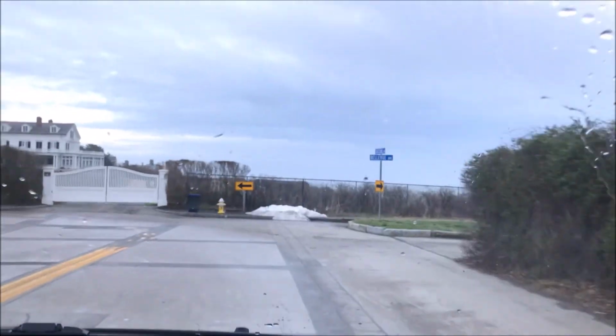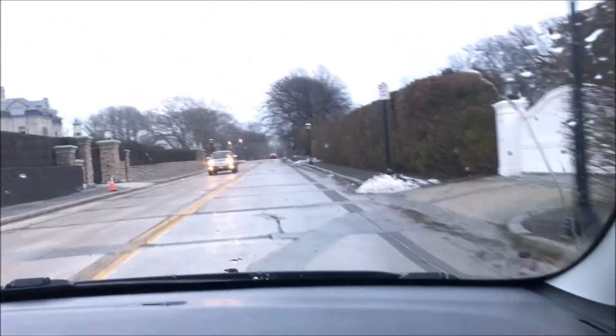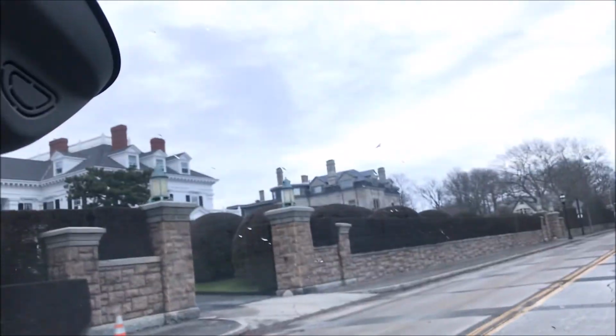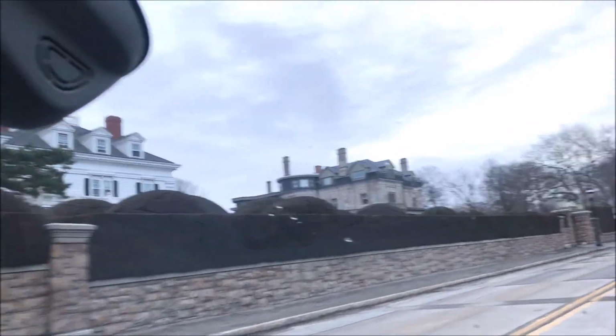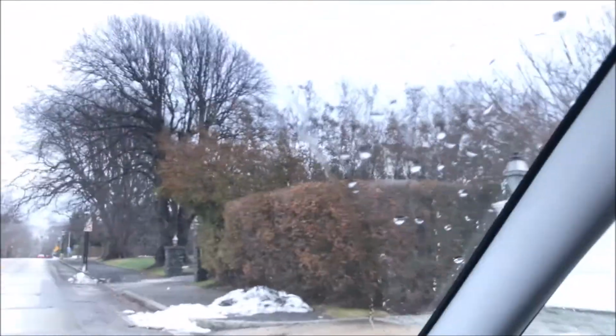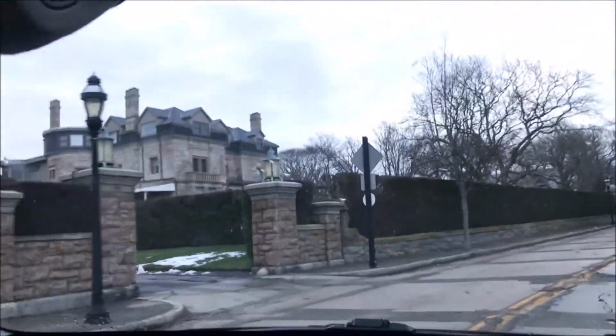Here we are, Bellevue Avenue. At night, this is lit up very nicely. We really enjoy how it looks. Okay, you're going to have to point out some if you know what they are. I don't know the names of most of the mansions.